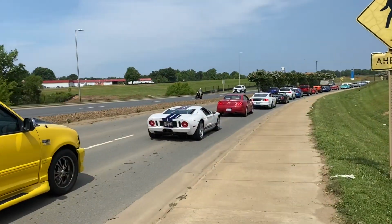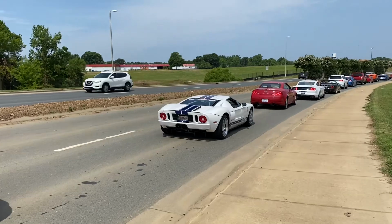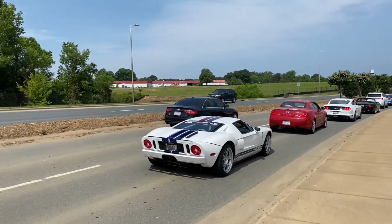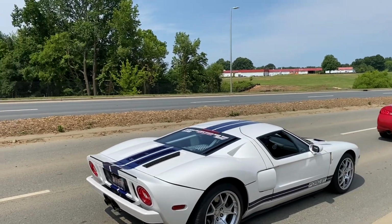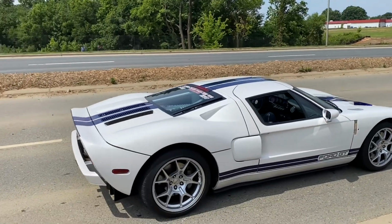So here it is, the Ford GT. Wow, that's really cool. Oh my goodness. He's done a lot of power tours. He's got 15, 16, 14. I think most of them he's been to, actually. They're in the back window.